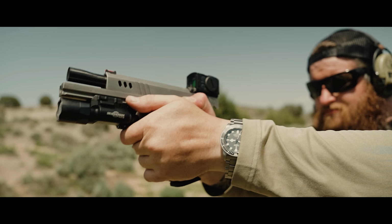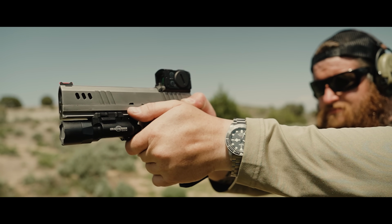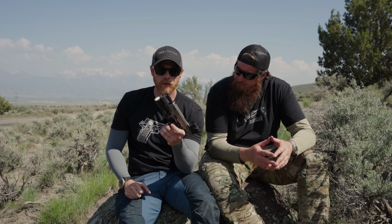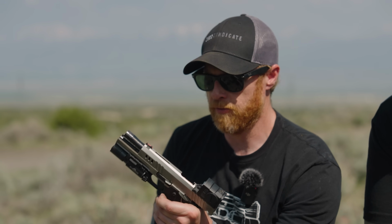So that is for if you don't want your slide to lock back, throw this in. Of course, these are both fit to the gun, so these are just drop-in slide stops. Okay, so let's talk about why you might not want your slide to lock back. So this is a quirk of the 2011 or aka double stack 1911 platform. Competition shooters, or anyone for that matter, might not want their 2011 slide to lock back for the following.